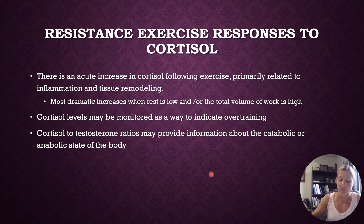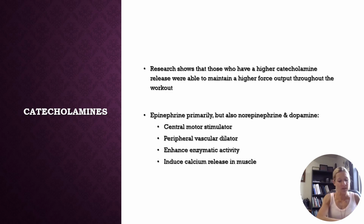Okay, so chronic levels are bad, but acute increases are probably part of a larger remodeling process that's going to help us to repair that muscle tissue. Okay, catecholamines. Research shows that those who have higher catecholamine release were able to maintain higher force output during exercise. So epinephrine and also norepinephrine and dopamine, but mostly epinephrine, is a central motor stimuli. Okay, so it's going to activate that central nervous system, peripheral vascular dilator. So we're able to send more blood flow to the muscle. We're enhancing enzymatic activity, which is going to allow reactions to occur faster, and we're inducing calcium release in the muscle, which allows us to produce greater force when we are stimulating that muscle.